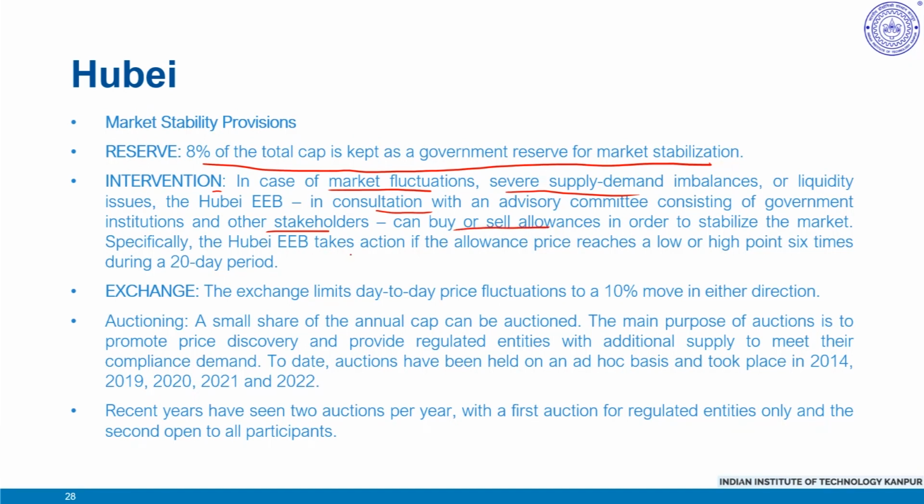More specifically, the Hubei EEB takes action if the allowance price reaches a low or high point 6 times during a 20-day period. Also, the exchange sets a day-to-day price fluctuation limit of 10% movement in either direction.